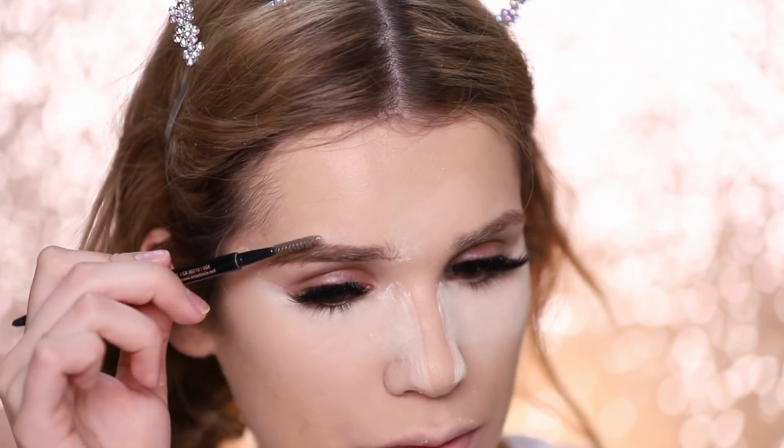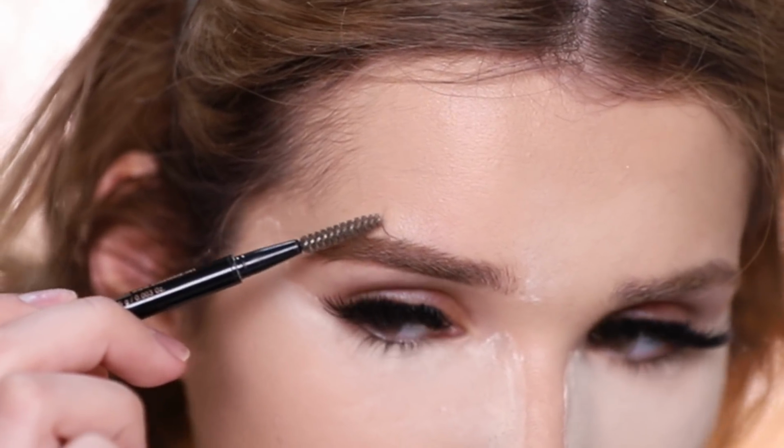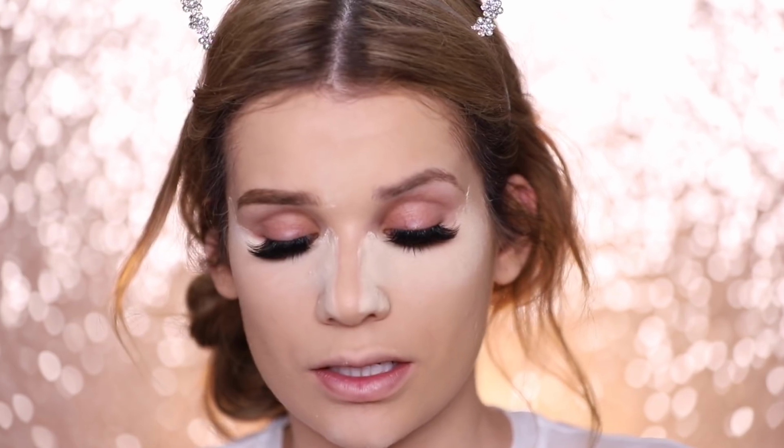What are these brow hairs doing? Oh my god, they're going crazy. Like that? What the hell is that one doing? So there we go, that brow is done. I was able to create it really easily. You can buff out the product. The Anastasia one's a great pencil.